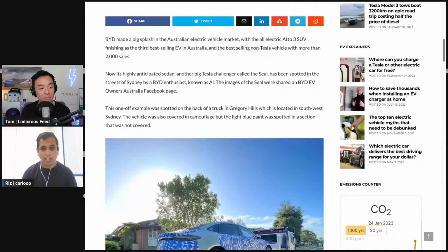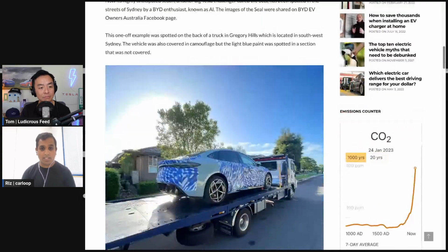I guess the key thing now remains, if it's testing here, then there is a potential chance of it launching this year. And now that BYD has sort of cemented themselves as an EV brand, the Atto 3 was the third best selling car last year, and it barely delivered, like they were able to deliver only in the last half of the year. So with this in the market and BYD starting to open experience centers and have some credibility in the market, I think this would sell really, really well.